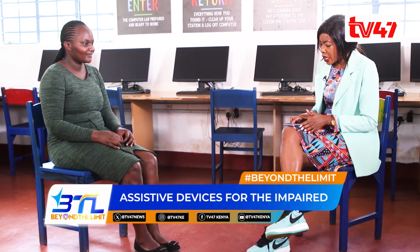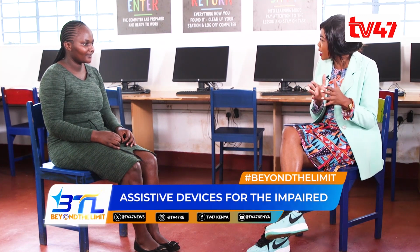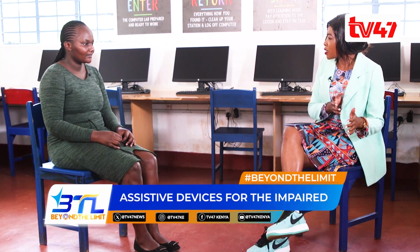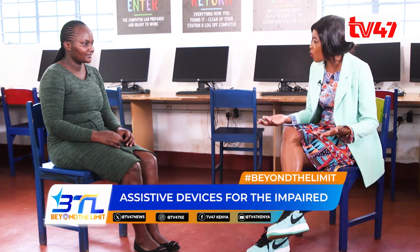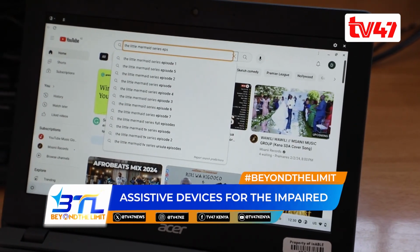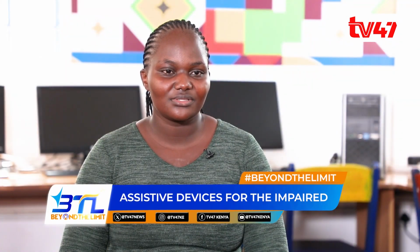So is this a component that is installed right inside any computer, such that if a student comes out of this space and gets to a different environment and has access to a computer, they can still make use of this? Yeah, it is very, very correct that they can, even if they go to a cyber cafe, they can still use the computer.